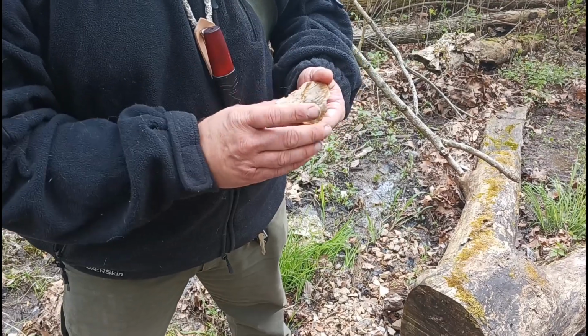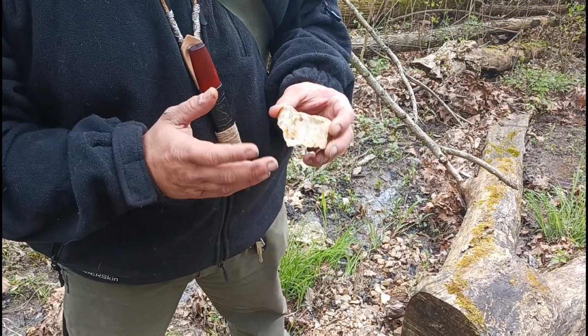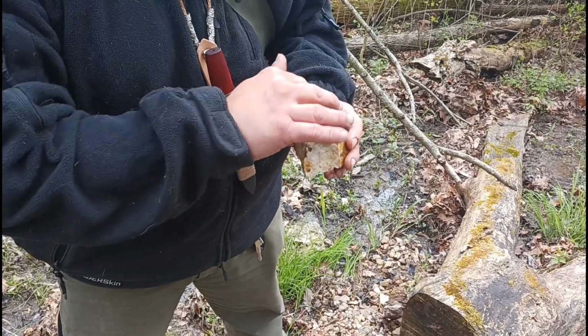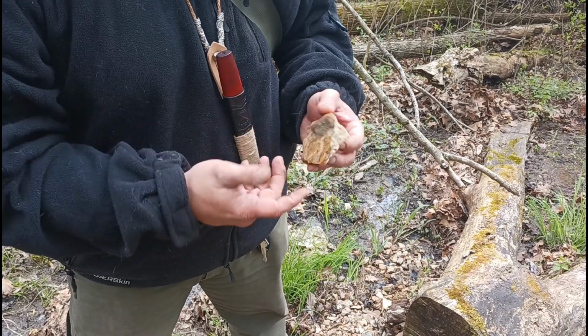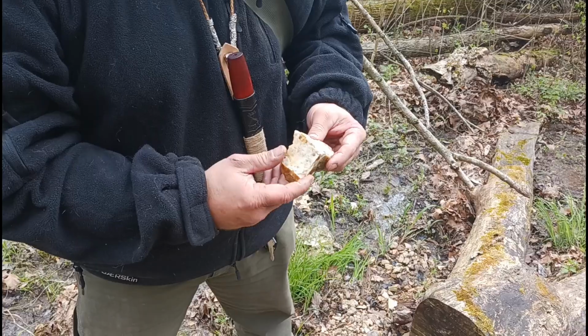And these are all signs that, if they're not there, then it's a natural flake, I guess I should say. But if you get these backwashed vibration scars and these pressure flake scars, you can tell this is a flake that was man-made. It was taken off by man.